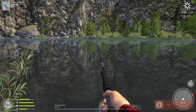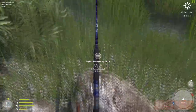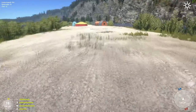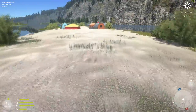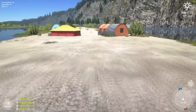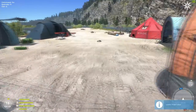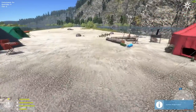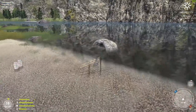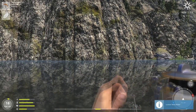Uh-oh. Yep, I hear something. I better put that down right now, because if I can hear it all the way over here, I forgot about the feeder rods. But I hear a jingle. And lots of it. Alright, let's see. Hopefully he didn't get off of there.